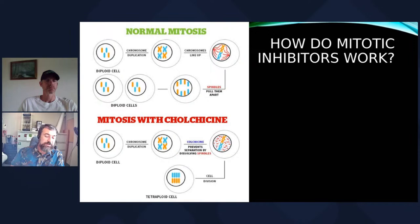What we do is we treat it with colchicine, or we prefer oryzalin just because it's less toxic to humans, and we care about our humans. Basically, we take a diploid cell. The chromosomes duplicate just like they normally would. The microtubules try to form, but this compound interferes with that process. So instead of the chromosomes getting pulled apart to the opposite ends of the cell, they basically just stay in the center. The cell can't pull them to the opposite ends to divide.